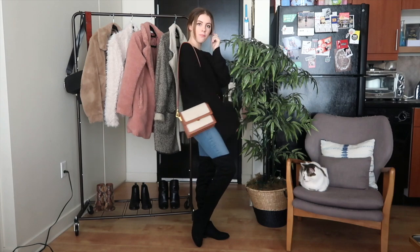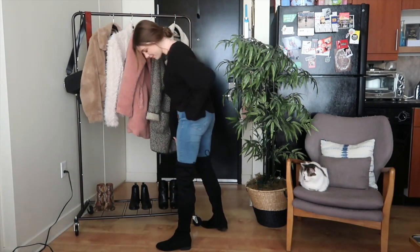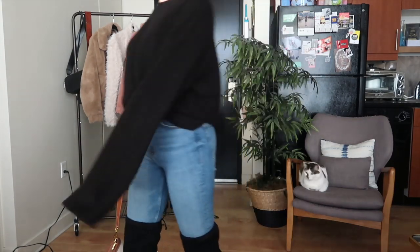I like the little bun. I just think that this whole thing sort of came together and is really trendy while also still being really practical. It's not a ridiculous outfit that you wouldn't actually be able to wear, which I think sometimes on Pinterest, that's what you find on there. So I really like that about it.